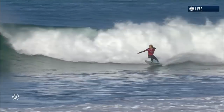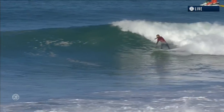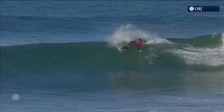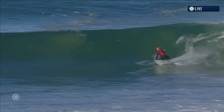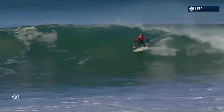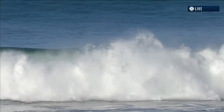He's really deep on this section though. Not sure he's going to get around this one. Well, he finds the open face, but he's missed some opportunity on the outside, so he's going to have to go all out in order to chase down the number on this ride. Surfing brilliantly, really smooth, a lot of speed. That board looking brilliant, but this wave's going to let him down.